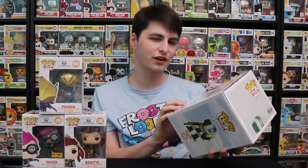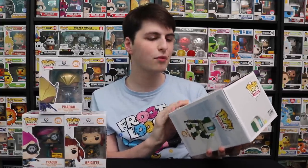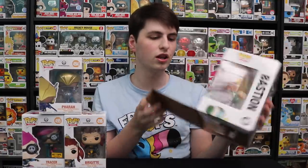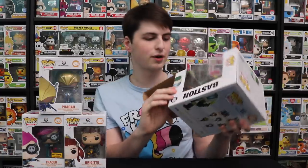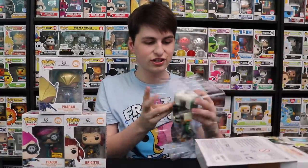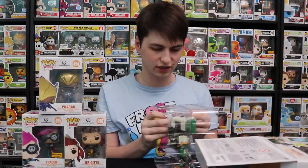It's just not one of my favorite characters in the game anyways. But Wrecking Ball is probably my favorite one out of this wave, overall. They just didn't have it. But I will be picking that one up eventually, too. Now let's check out Bastion out of the box here, just because Bastion is a really cool character. So let's check this out here.